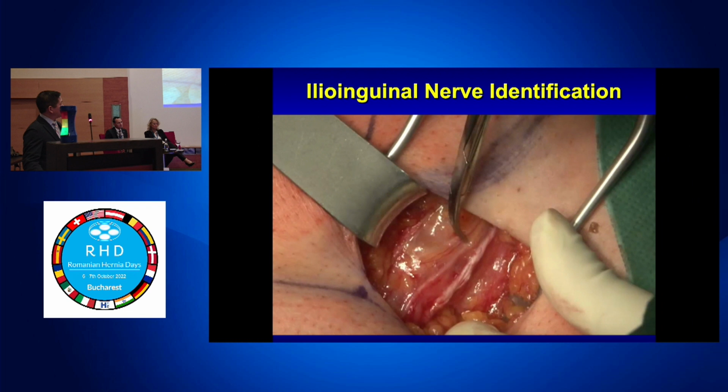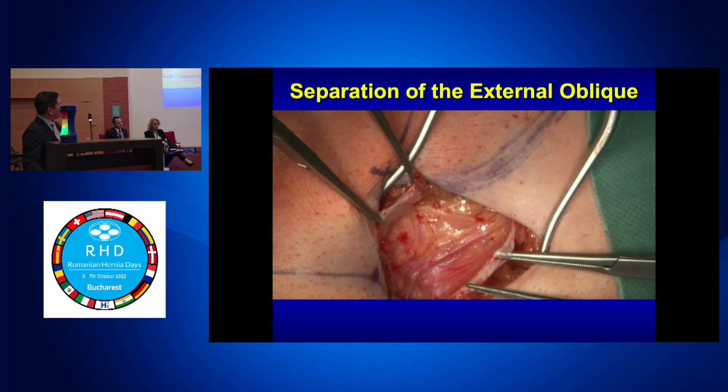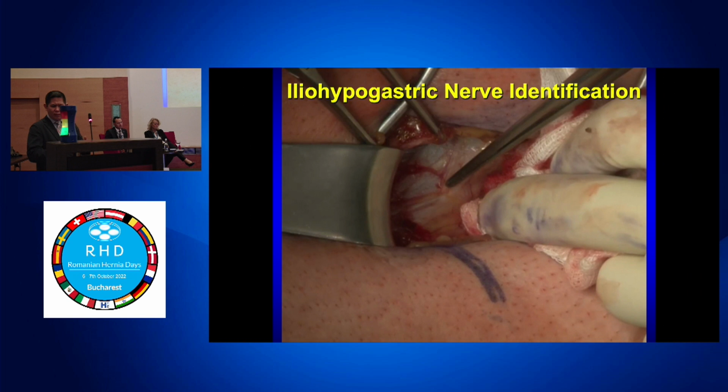We pick the halfway point of the canal. So here's the external ring, I picked the halfway point. You can see then your iliohypogastric, your ilioinguinal, you separate these two. The key to a good Lichtenstein repair is a Weitlaner. You need a good Weitlaner. I use a 7.5-inch Weitlaner, and it gives you perfect exposure of the field rather than having your residents or your assistant trying to get you better retraction.